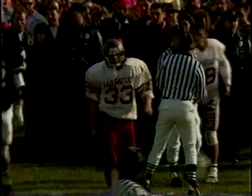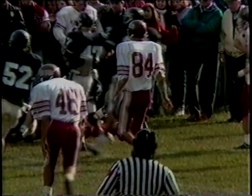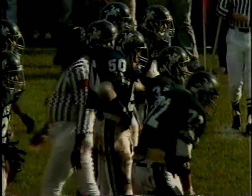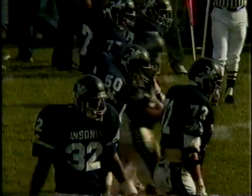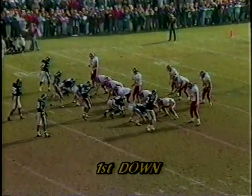Some good blocks, but not enough to get Bacchetti to the corner as Fry came through the wall, drove him out of bounds. There's a pretty good block on Thomas by Fruin. You're going to see another block right here on number right there, 73. Got a good pop, and then Fry breaks through the wall and drags Bacchetti out of bounds close to the 20-yard line. Naugatuck 80 yards away from a go-ahead touchdown. 4:55 and counting in this football game.